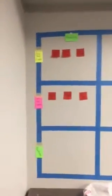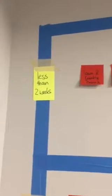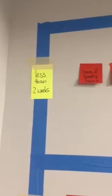Now, in addition to that, you'll see that there's 3 rows, and the rows are to indicate just how quickly a project needs to go through. So we're going to have at the top, any projects from start to finish, it needs to launch within less than 2 weeks, so 14 days or 10 business days.